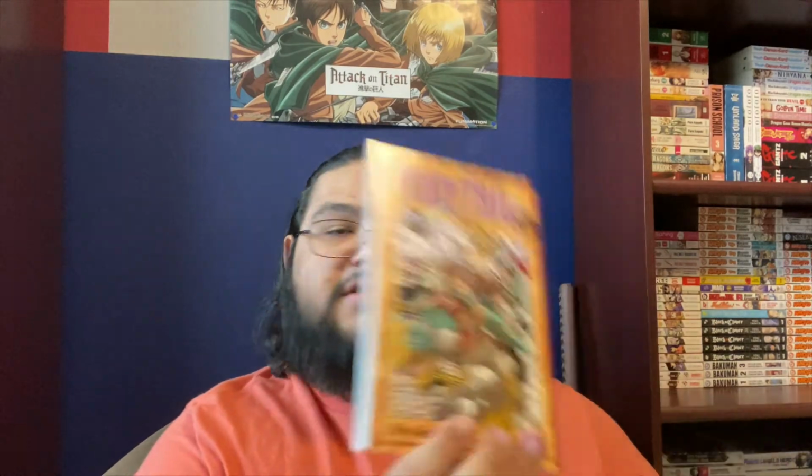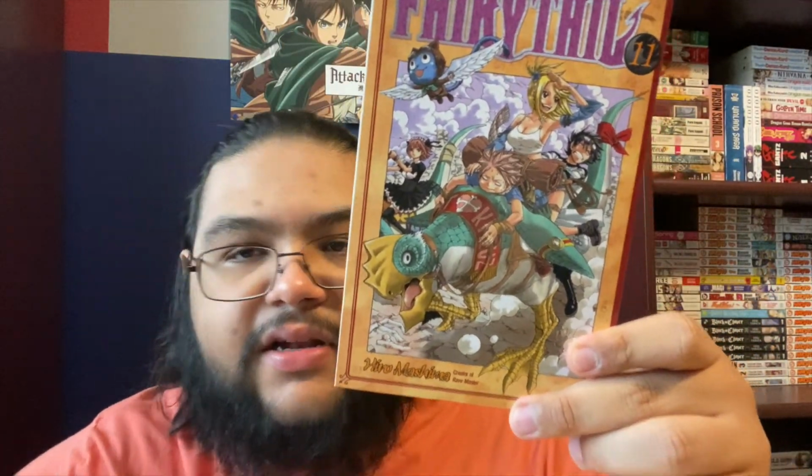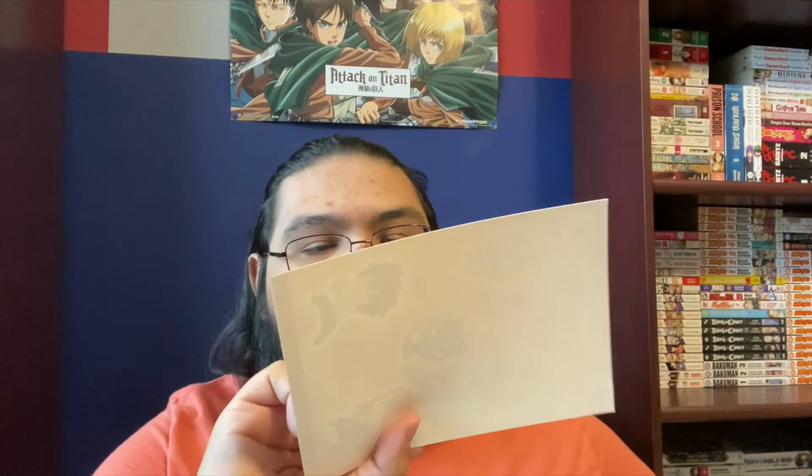And here's 11. Now, I've never actually seen this cover before until I bought this. And I really like it. It looks really cool. And it has a very awesome kind of like fantasy creature design on it, which I think is kind of similar to the ones over here. I'm not really sure, but yeah, that's volume 11. It also comes with these little stickers, which is cool. I'm probably not going to use these in case I ever feel like selling this. I very much doubt I will sell it, but I mean, you never know.